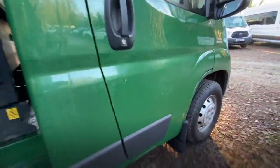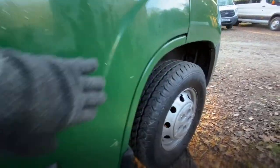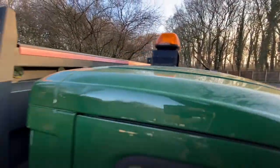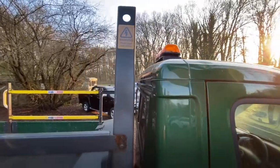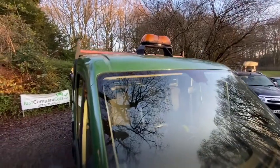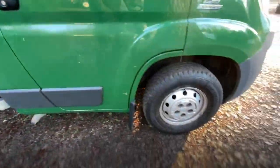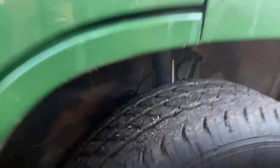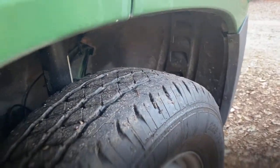It's in good condition. There are a few little marks here and there, nothing serious though. Wings in good condition. Obviously there's the orange amber light, hazard light on top, which does work. I will show you that working in a moment. Driver's side, front wheel and tyre, wheels in good condition. Tyre looks to be in great condition, lots of tread. Guesstimate 7 or 8 mil.